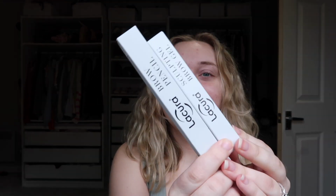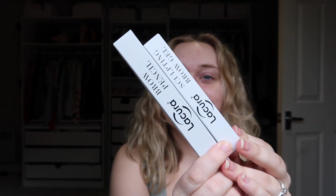But these are the Refy dupes, and one is an eyebrow pencil, which I picked up in a shade medium, and then the next one is a sculpting brow gel. This is one of her most famous products, I would say, and it's just in the universal color. It actually comes out white, which I'm intrigued by. I've never used a brow gel that comes out white before, so I'm really intrigued by that. I usually just use the Got To Be Glued for my brows.